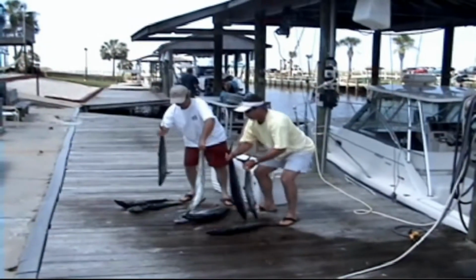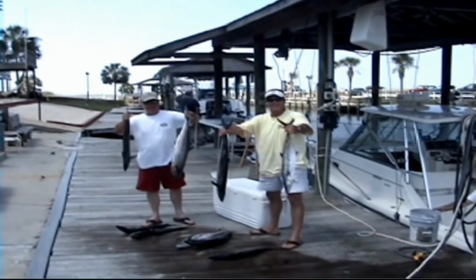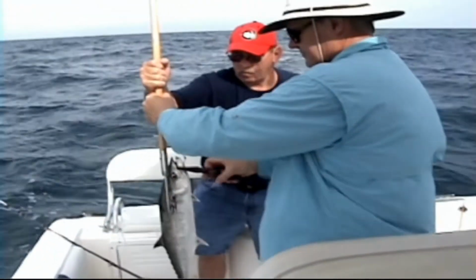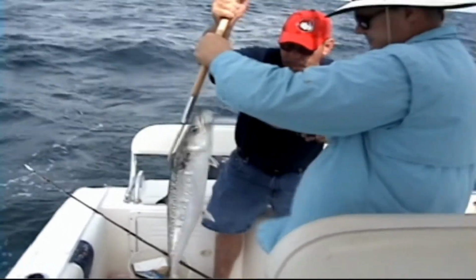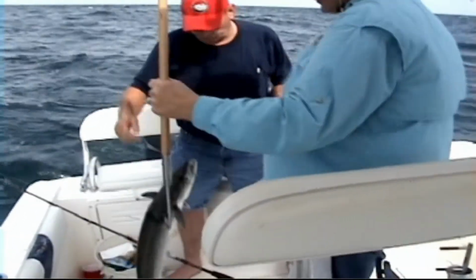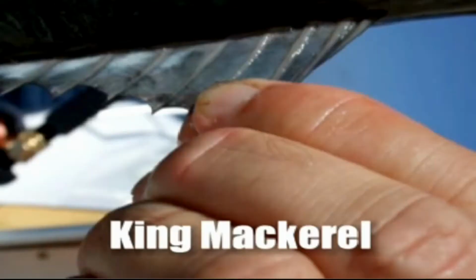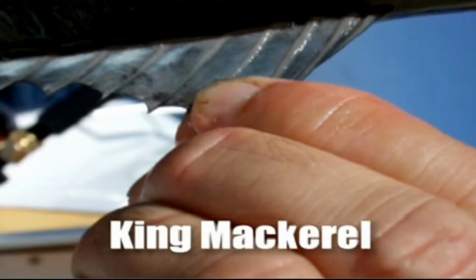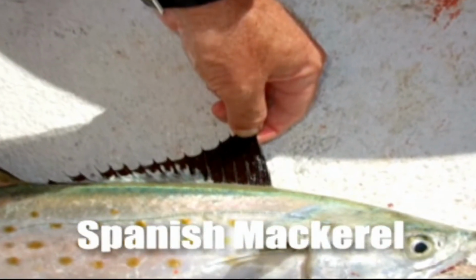Now, Miss Carol, it still confuses a lot of people. What's the difference between a king and a Spanish mackerel? That's confused a lot of people, and we've had a few fishermen embarrassed at our weigh-ins, but on the king, I'm one of them. Yeah. On the king mackerel, if you lift up the dorsal fin, it's going to be all pale gray. Spanish mackerel, if you lift up the dorsal fin, there's definitely a dark flat black area. They call it the black flag.